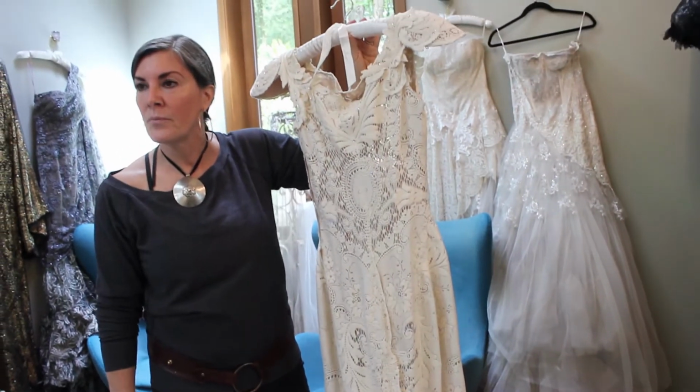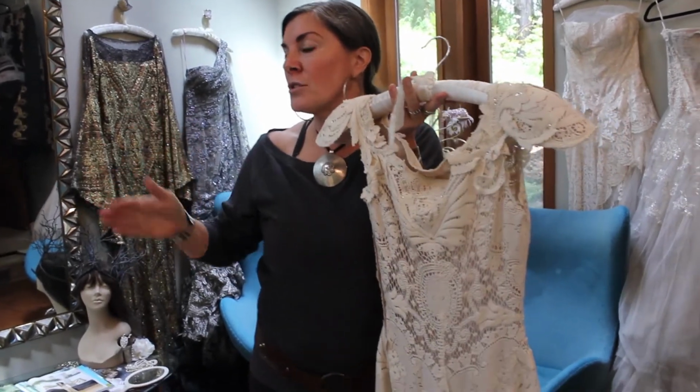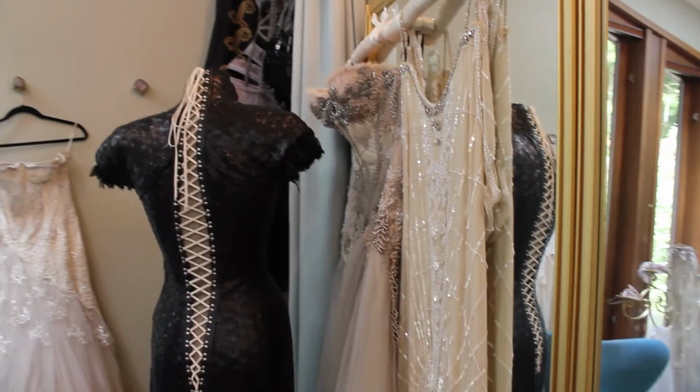So she knew she wanted a 1920s look. We decided to be a bit more body conscious than a traditional 20s, which is a drop waist, the more flat. So it's really more of a 30s siren kind of fit. That's what I envisioned for a 20s. That's really a 20s, yeah.